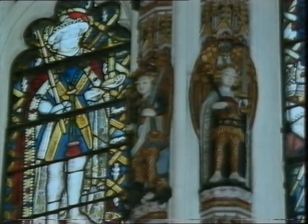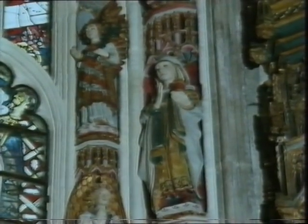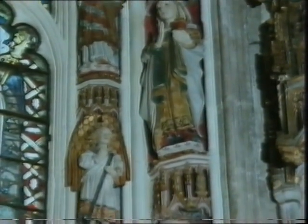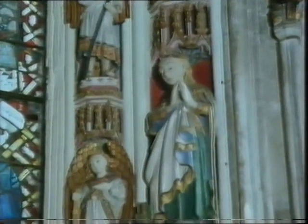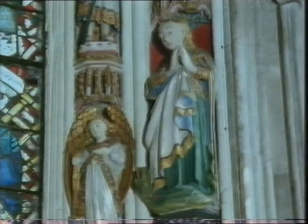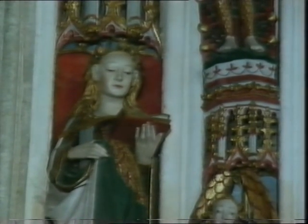Most of them are angels, but there are also 4 larger female saints, which, in their chocolate box colours, might almost have stepped out of one of those lovely Rococo churches in Bavaria. This one is St. Mary Magdalene.